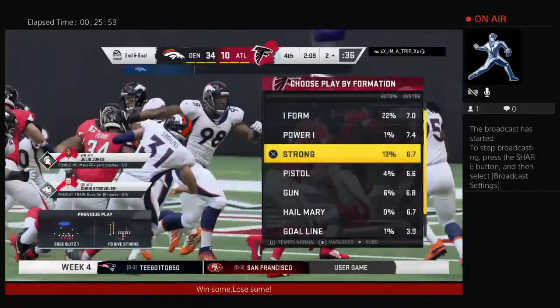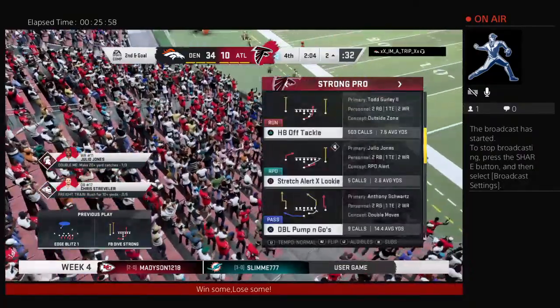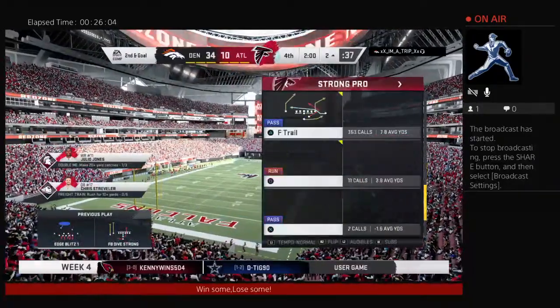You got it. A pickup of 2 brings up second and goal. Just 2 minutes remaining here in the fourth quarter of what has been a one-sided affair.